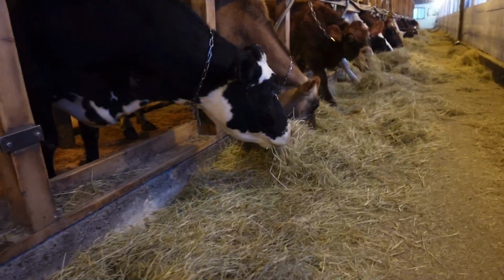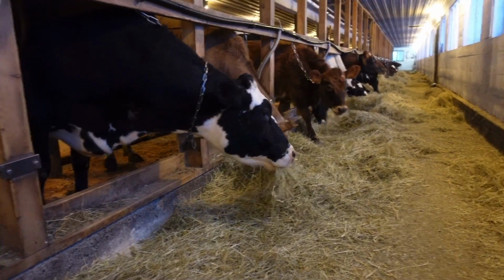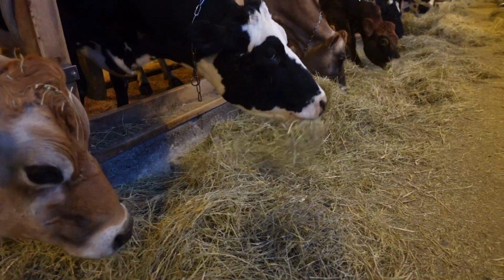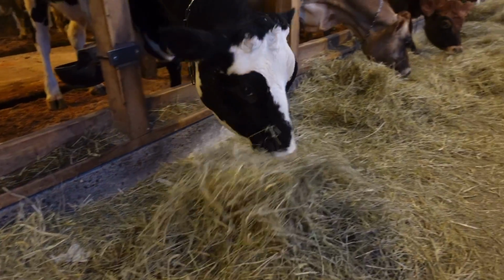So this right here is Beth. She's a Shorthorn Holstein cross. She's probably around 7 or 8. I believe Brent got her from a local auction. She is currently dry. We just dried her off, so she'll be calving in the next 4 to 6 weeks. And we believe that she is bred to the Normandy bull.